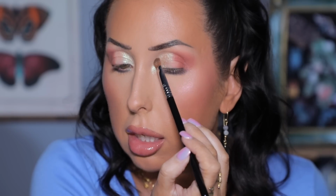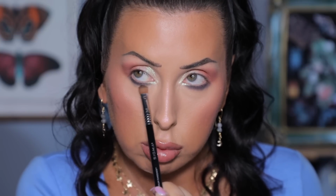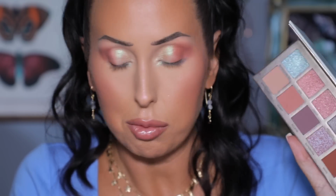Okay, I'm going to go back with that first brush we used. I didn't pick up any additional product, but it still has a little bit of that first shade on it. And I'm just going to drag that right under the lash line, kind of on top of that matte shade, right in the front part. Not all the way across, but this looks really beautiful layered right there. So far, so good. All of these are working so well. I know we're going to blend some more. Don't worry, trust the process.